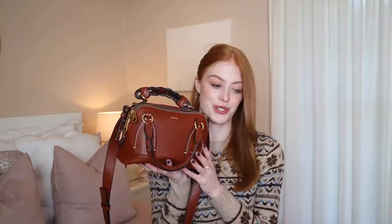Let me get on and show you what's in my bag. This is my new little baby. I say little, she's not that little. So this is the Chloe Daria bag, and I picked this up in Selfridges Black Friday sale, so I got 20% off this. And I've had this bag saved on my Instagram for so long.